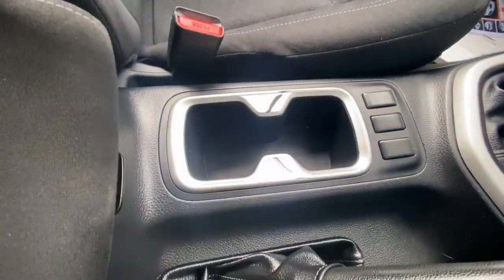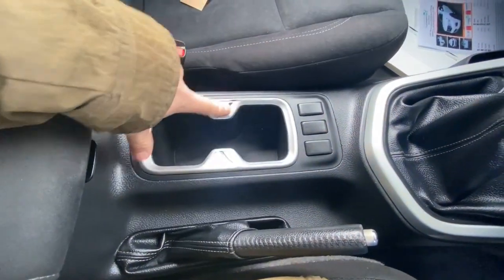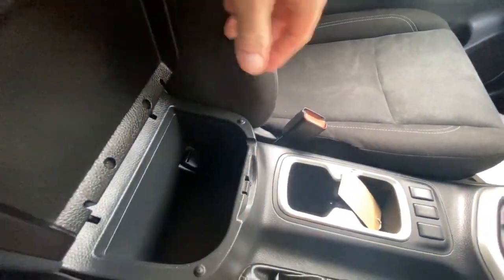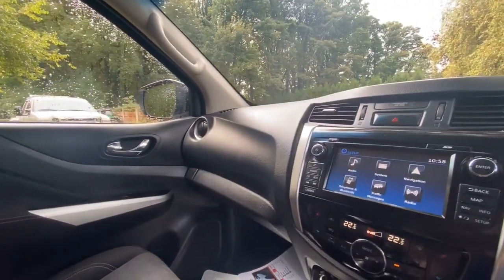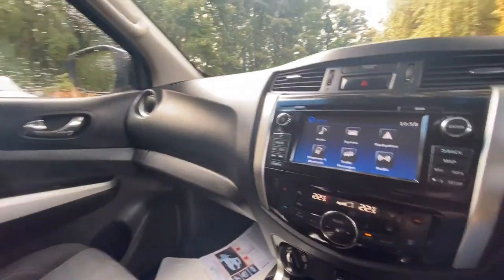Got a cup holder in the centre. There's a little bit of wear there. I don't know if someone's had something sat over the top of that by the look of it. Armrest is in nice clean condition as well, and there's a 12-volt socket in there. Roof lining is nice and clean and free from damage. I can tell you it doesn't smell of anything nasty inside. It just smells neutral, to be honest. Seats in the back look really nice and clean as well. I'll have another quick look at that in a second.